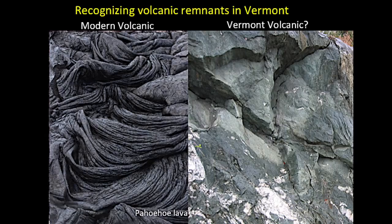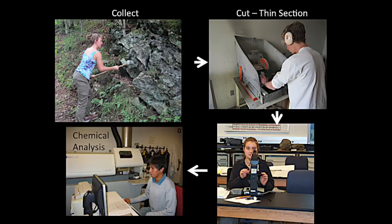This is what the real modern-day volcanic looks like. Doesn't look at all like it. So you can't just use the features in the field to say that was a volcanic rock. Or like this, not the same at all. So what do you do? Well, you collect some rocks, or you have students collect some rocks, take them back, you cut the rock, you make a very thin slice so light can come through it, you can look at it under a microscope, and you also take that rock and you analyze it for its chemical constituents. So once you look deeper into the rock, you can get a better idea of how it formed. So I'm just going to show you one example of how we do that, if that's all right.